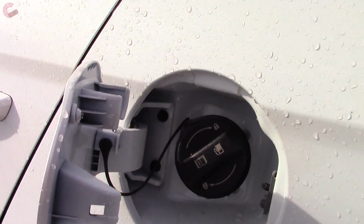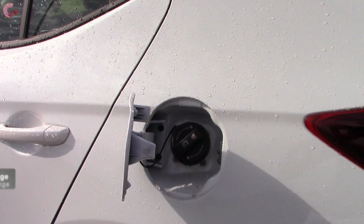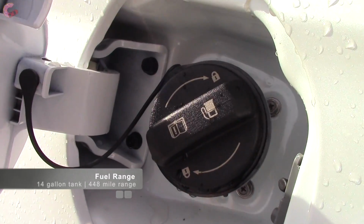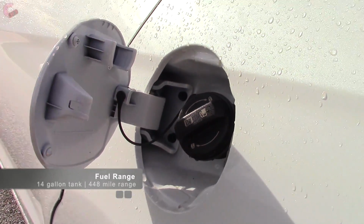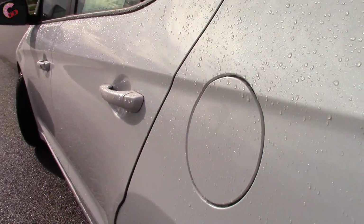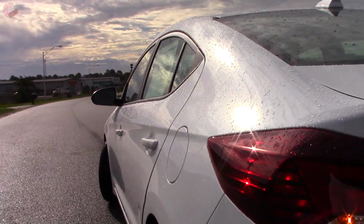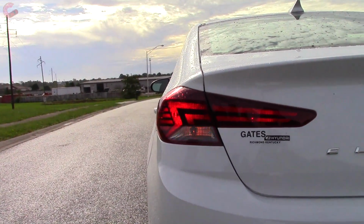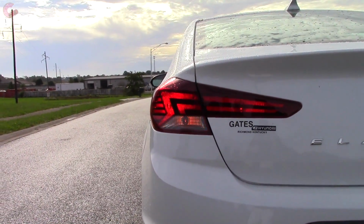Finally, we'll end things here on the outside with the fuel tank. It is 14 gallons across the lineup, which is good for 448 miles of range in most configurations. Well, that pretty much sums up all the exterior changes. So now let's see if they've made big changes to the interior.